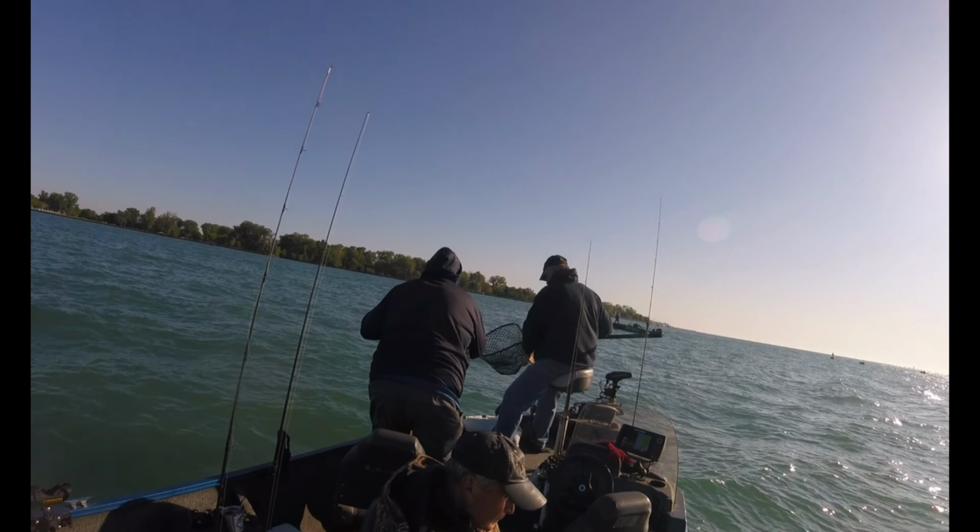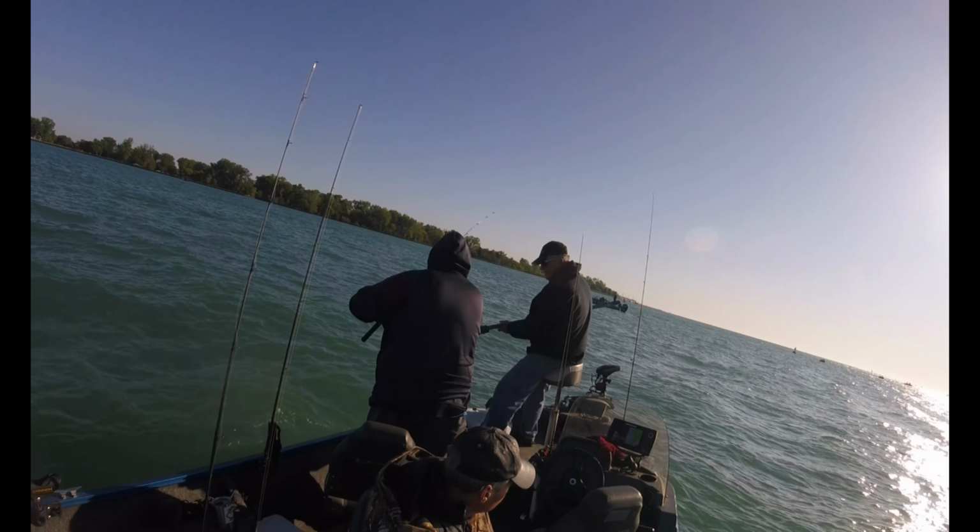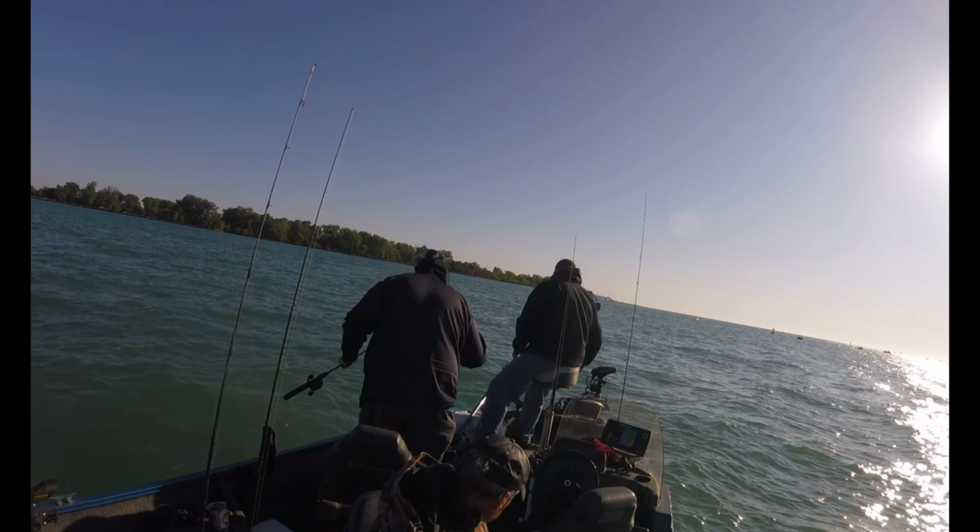Then you'll have another low light opportunity an hour or so before dark and just into dark.